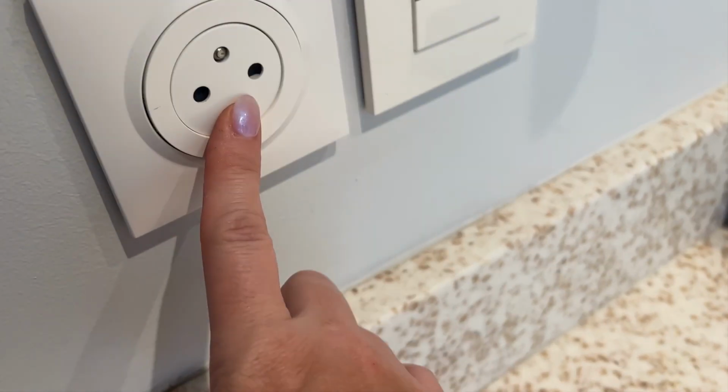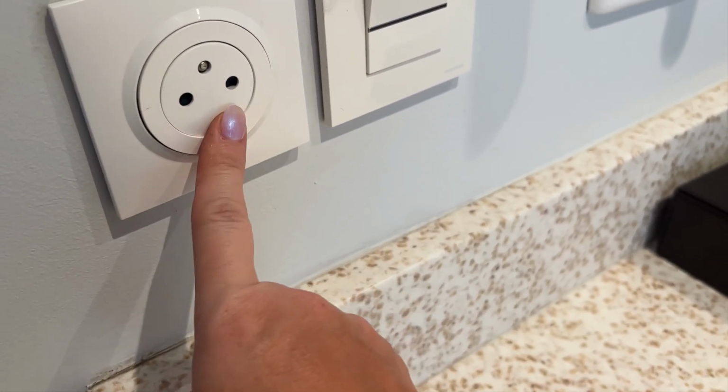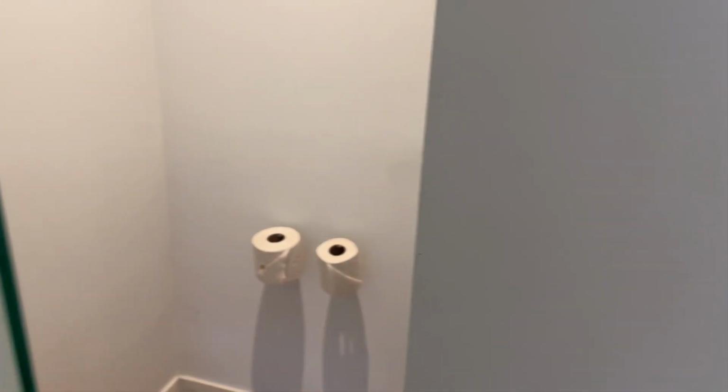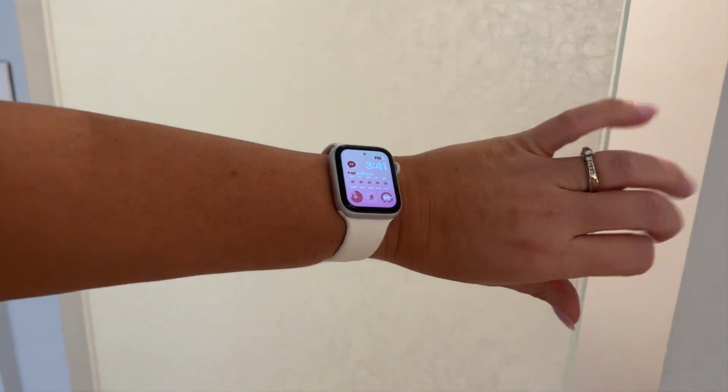So you have some Kleenex. They do use the European plugs here, so you want to make sure that you bring an adapter, or you won't be able to charge anything or plug anything in. There's a little makeup vanity mirror right here. You can hang your robes up right here. And then the toilet area is separate here, and it's just like a half glass wall right here.